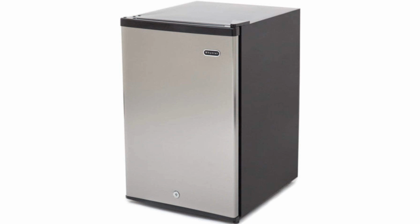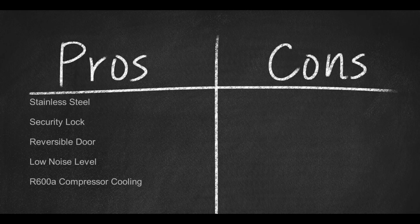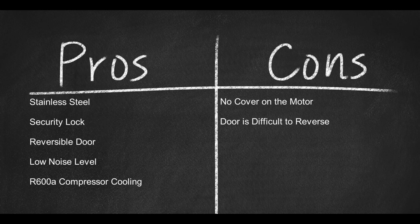spaces with confidence. Thanks to the removable shelves, there's plenty of opportunity to switch things up and get creative with the compact space. If you're just looking for a little extra storage for overflow groceries, this might be a great option for you. The R600A compressor is known to be high quality and consistent, so you're not sacrificing anything by opting for this smaller model. Now for those pros. Stainless steel, security lock, reversible door, low noise level, and the R600A compressor. Now for some cons. The motor doesn't have a cover on it, and the door is difficult to switch from left to right.